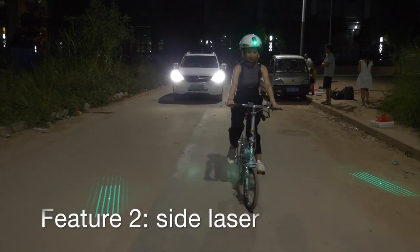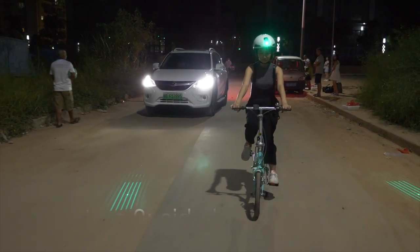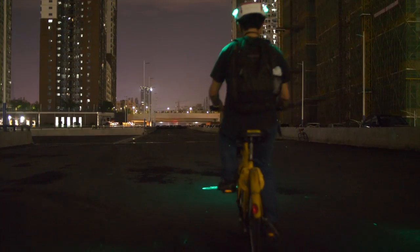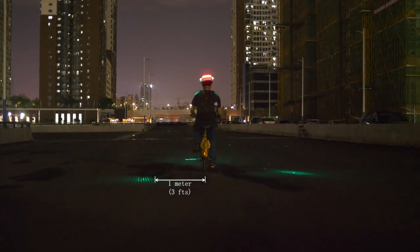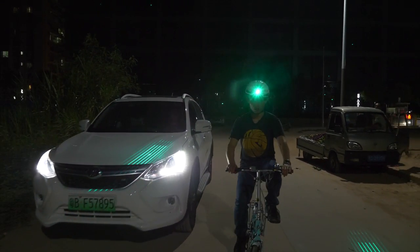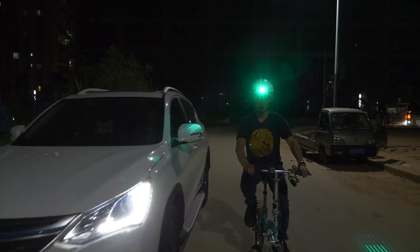Besides the front laser, the helmet also features two side lasers. The side laser stripes remind overtaking cars to leave enough space for cyclists, which is also required by the law in many countries. If the overtaking car comes too close, the side laser may fall on the hood or even inside of the car, just as a friendly warning.